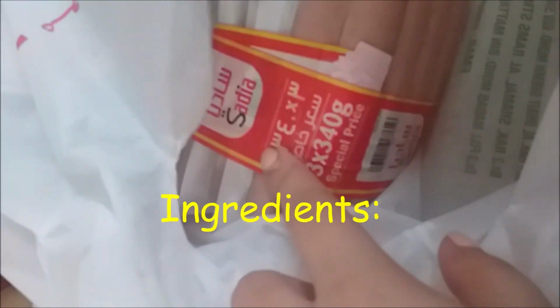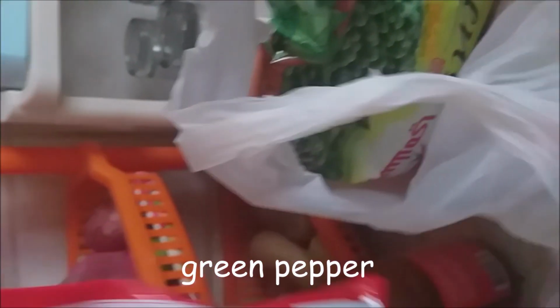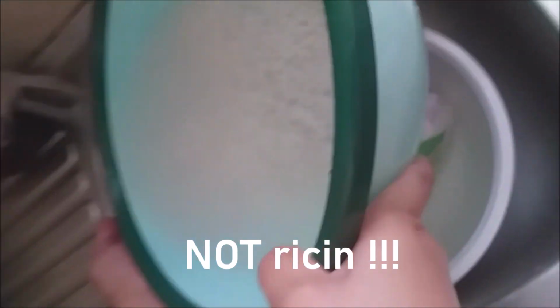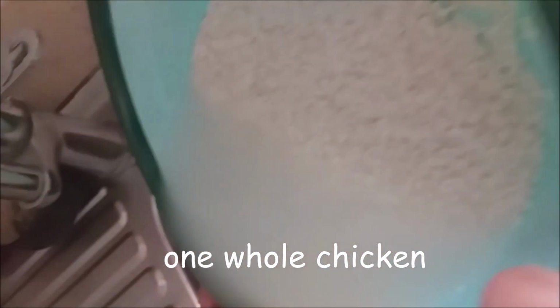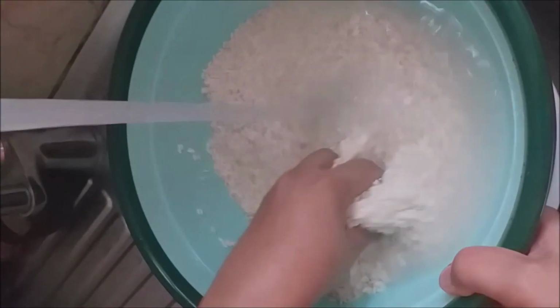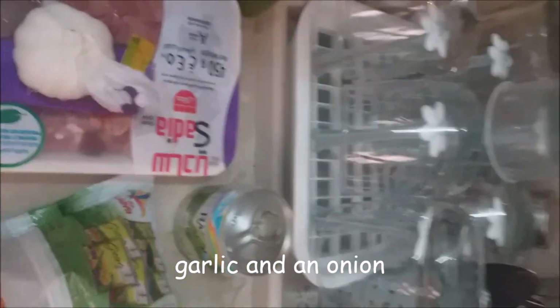Woo! We have sausage, green peas, chicken, green pepper, and raisins. Raisins! Oh, we have chickens and glutinous rice. My sister will wash it first, okay? Garlic and onions. And we need to defrost the chicken, so let's have fun with them.